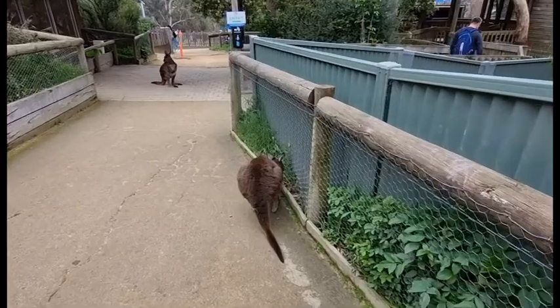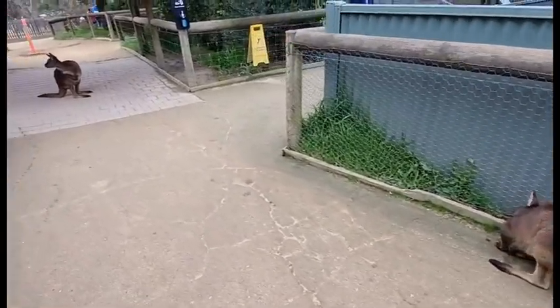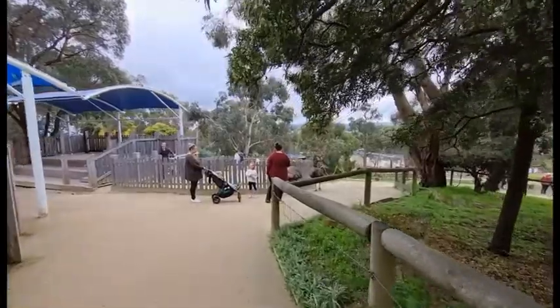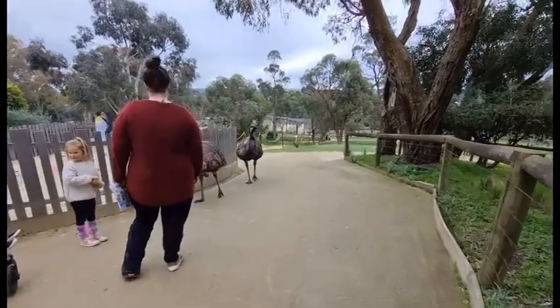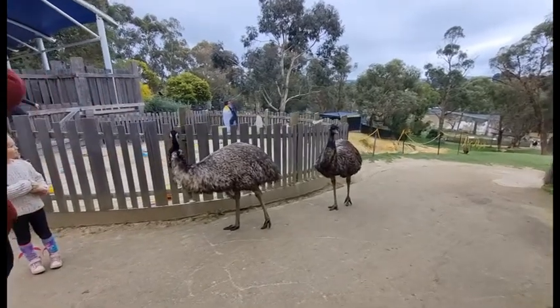And as I mentioned before, you will see kangaroos roaming around, jumping around, hopping along all around the park. They're not actually at one particular place. They do have their own place, but you will see them roaming around. Oh, and there's an emu walking around as well. There are 2 emus walking around freely as well.